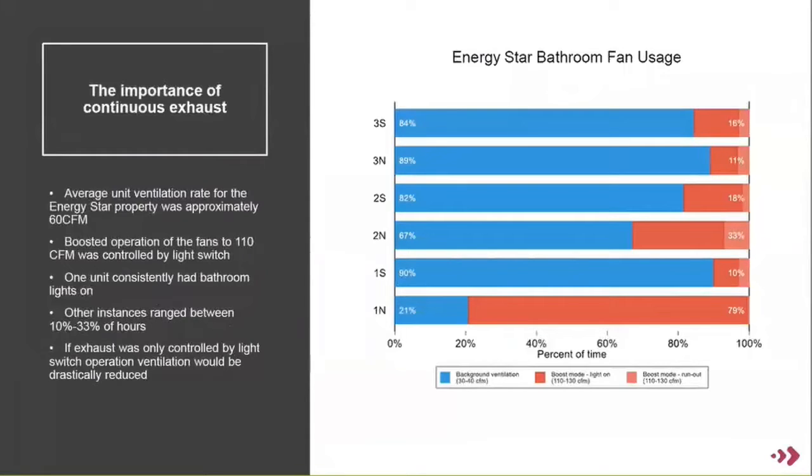Another takeaway from our indoor air quality assessment was the importance of bathroom fan usage. And this really only accounts for the Energy Star property, which had an average unit ventilation rate of approximately 60 CFM. And the background ventilation or continuous flow was between 30 and 40 CFM for each unit. Each of them also had the ability for boosted operation to ramp those fans up to about 110 CFM.